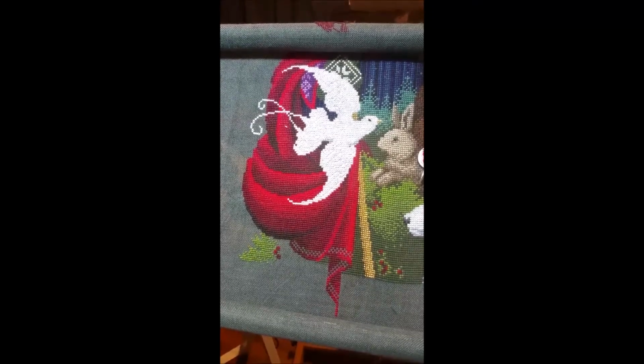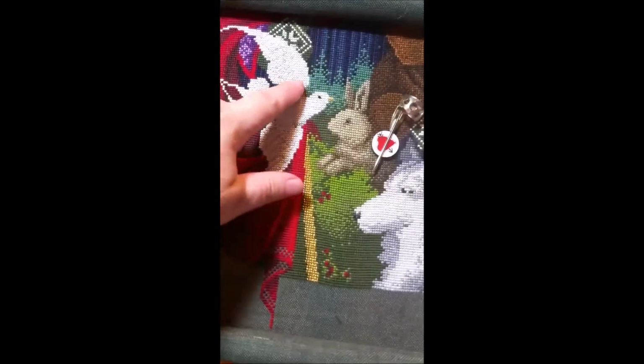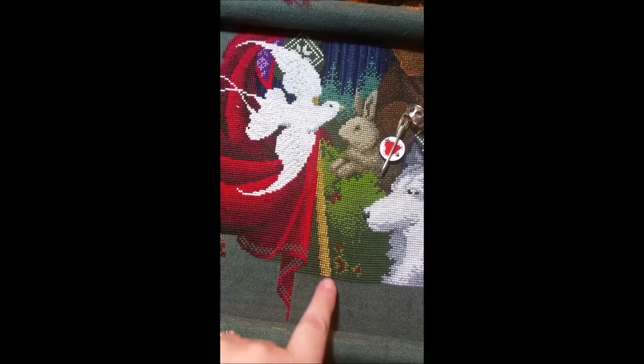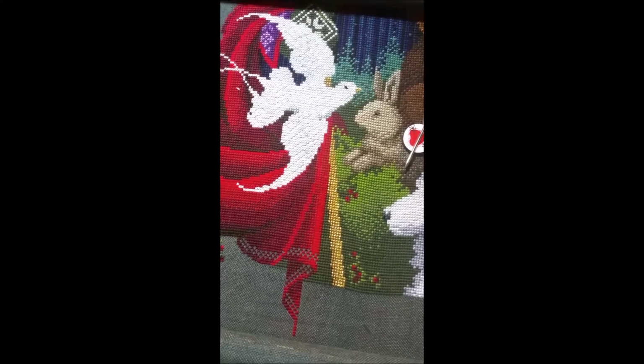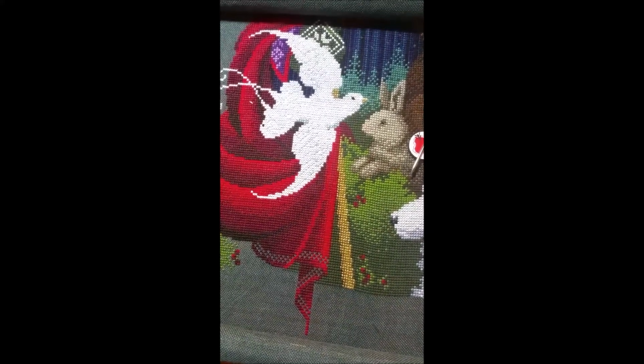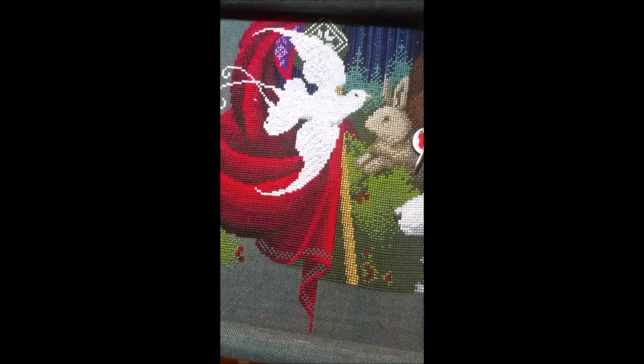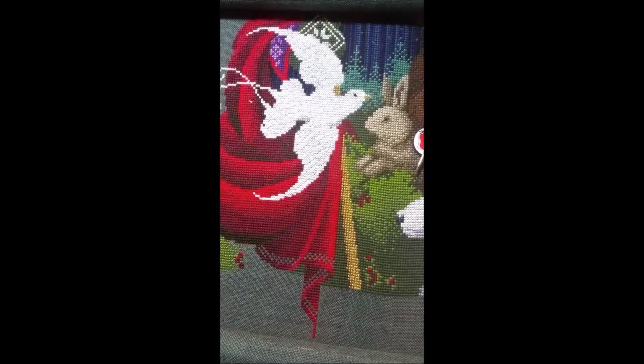It is about 10:20 on Tuesday, October 3rd. As you can see, I finished the metallic in the staff on Santa of the Forest. And this is where I have used the blended thread technique of using the DMC floss on the under half cross stitch and the metallic threads on top.